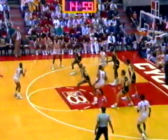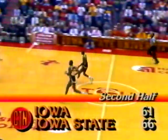We're trying to get to the same point there about free throws. This game is so exciting, Mark. We're having trouble hearing each other. But free throws have been killing Iowa. Woods. Only two. Only two. But that gives Iowa State a five-point lead once again.